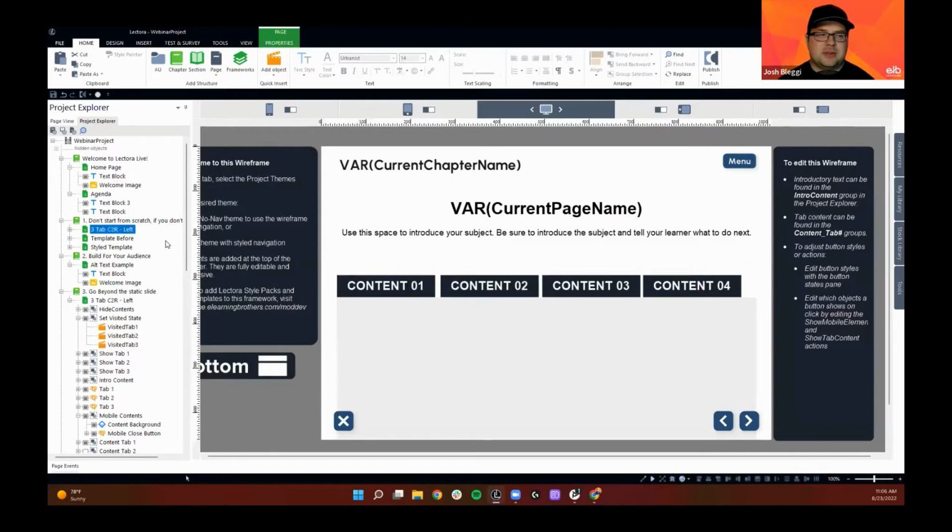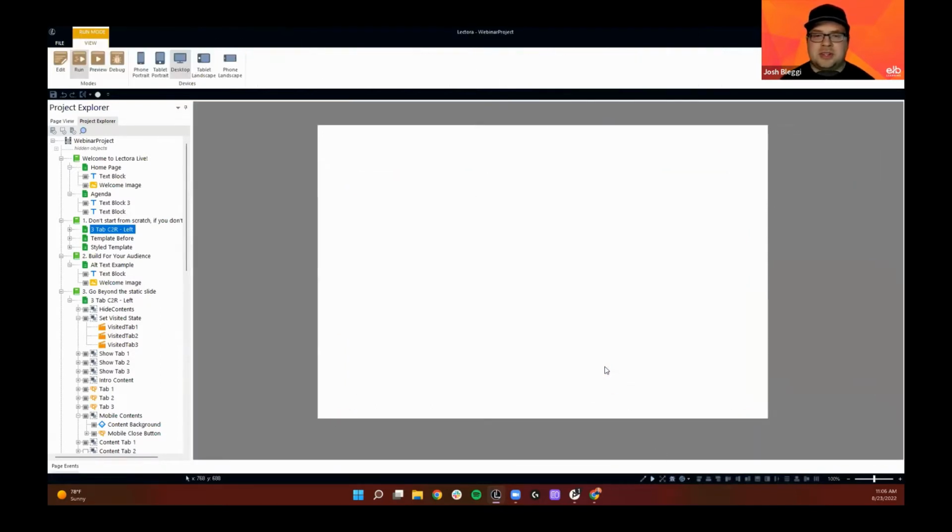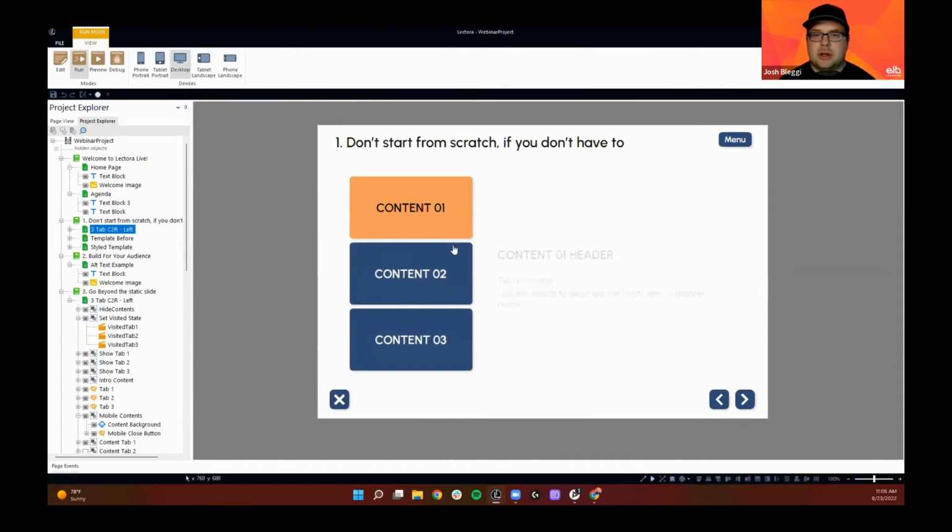So going back to the first template we saw here. This one I actually built all on my own. This wasn't built from a template. And with all the thinking that I'm doing on how do I want this to function? What different things do I want to have happen here? And it's just a very simple click to reveal.